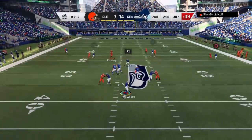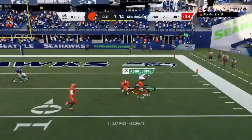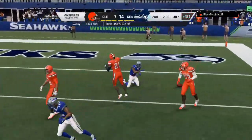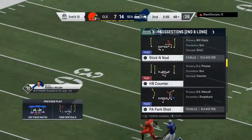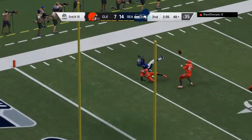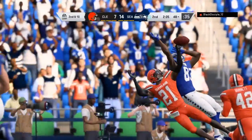On 1st and 10, it's Wilson. He's going to look deep for more. And he knocks the ball away, and it falls incomplete. David Moore, the intended target, and now it's 2nd down. I like the boldness, and I like that they took a shot downfield, but it was well covered, and he was able to get a hand in and knock it away.